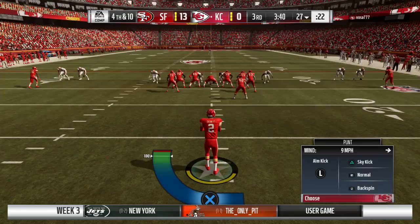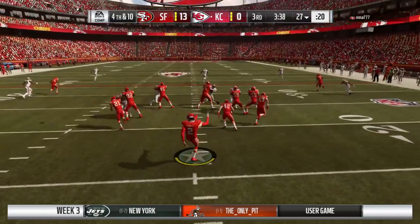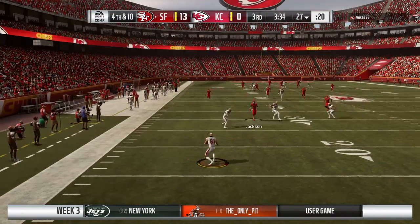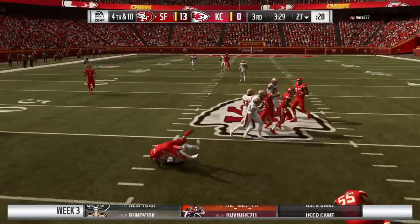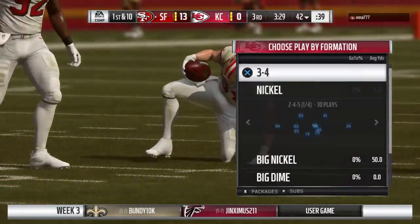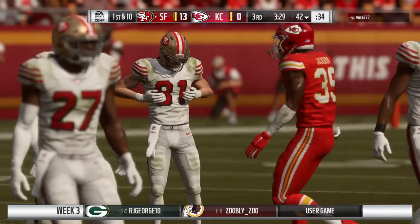Here's Dustin Colquitt now, as he's on a punt for the first time this afternoon. He'll send this one into the Midwestern air, and it's a good one. A very nice job on the run back there. He'll get 23 yards all told. And the Niners will go on offense, 1st and 10.